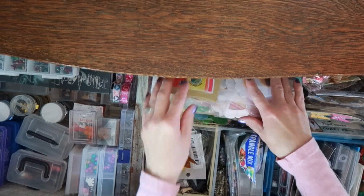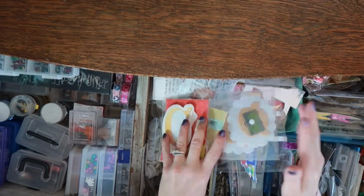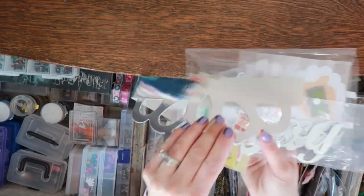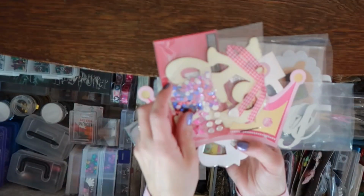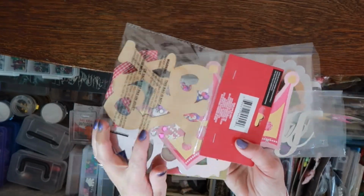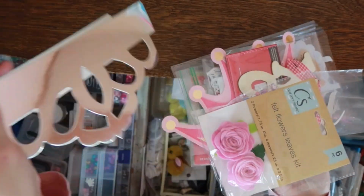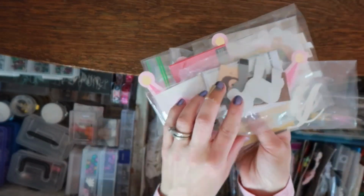In here, I just have random embellishment type things, patches, things that I got from the Dollar Tree, different words. I have cupcake sticks, just little crowns from birthdays and crafts that the kids did. This is my little love thing that I picked up from the Dollar Tree around Valentine's Day for my love journal. Just different types of little embellishments.